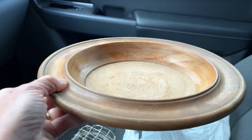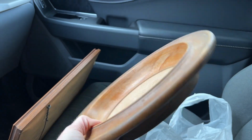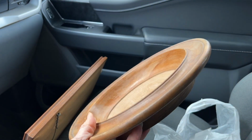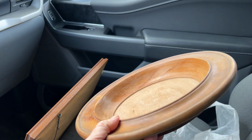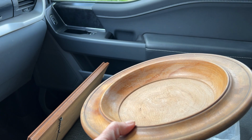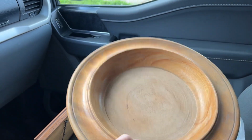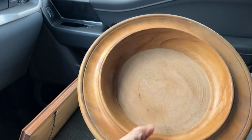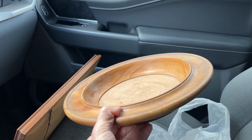And then a plate, what do you even call them? You pass them around at church, pledge plate, I don't know, donation. But I love this bowl. You could use it for anything. I could use it as a cloche base. You could really flip it over, although I like this more worn side better, but couldn't pass it up.